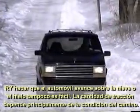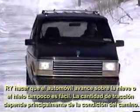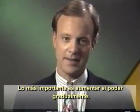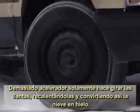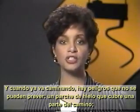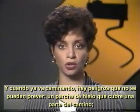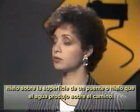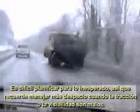The amount of traction you get depends mainly on the condition of the road. The most important thing is to increase power gradually. Too much accelerator only spins the wheels, heating up the tires and turning snow to ice. And once you get going, there are hazards you just can't predict. A patch of glare ice which covers a portion of the road, frost on a bridge surface, or ice formed by water running onto the road. It's hard to plan for the unexpected, so remember to drive slower when traction or visibility are bad.